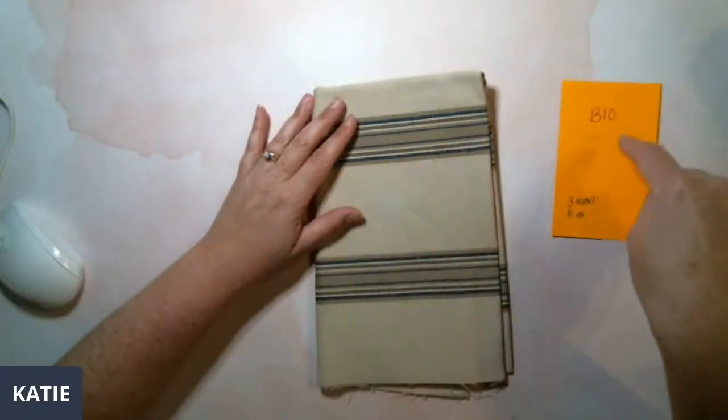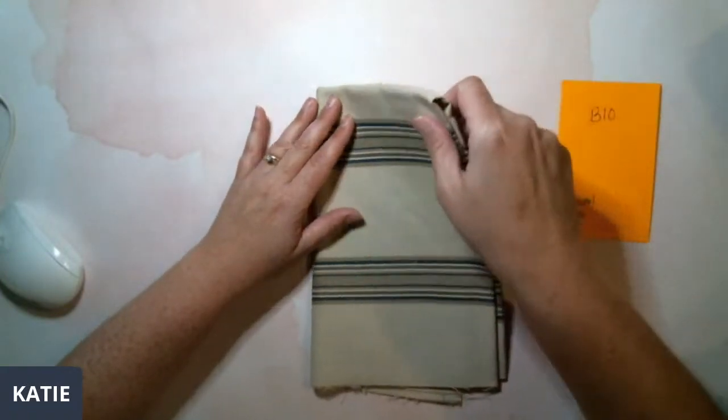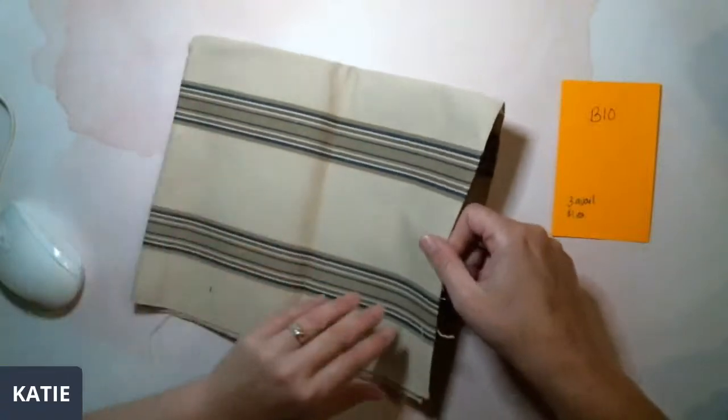All right. This is B10. There's 3 available. They're $1 each. This is a really heavyweight canvas.